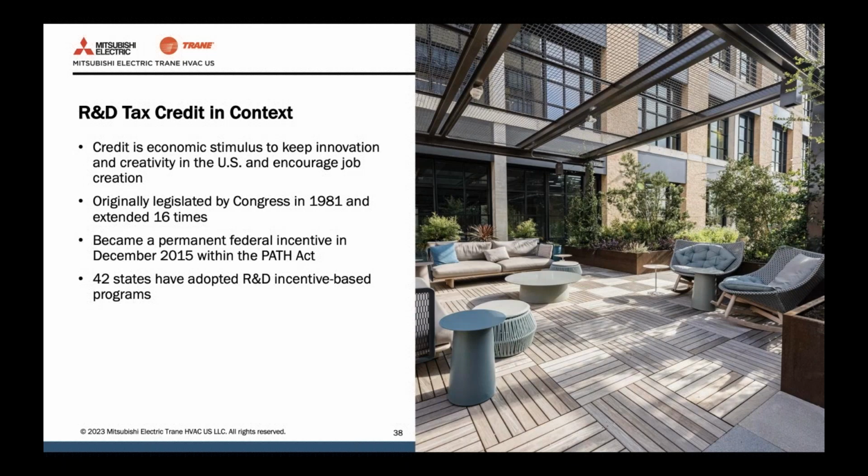To qualify for the R&D credits, your activities must be in the USA and technological in nature, meaning they rely on the principles of physical, biological, engineering, or computer science. When looking at R&D, we have QRAs and QREs, qualifying research activities and qualifying research expenditures. So what is it that you're doing that's in the hard sciences?